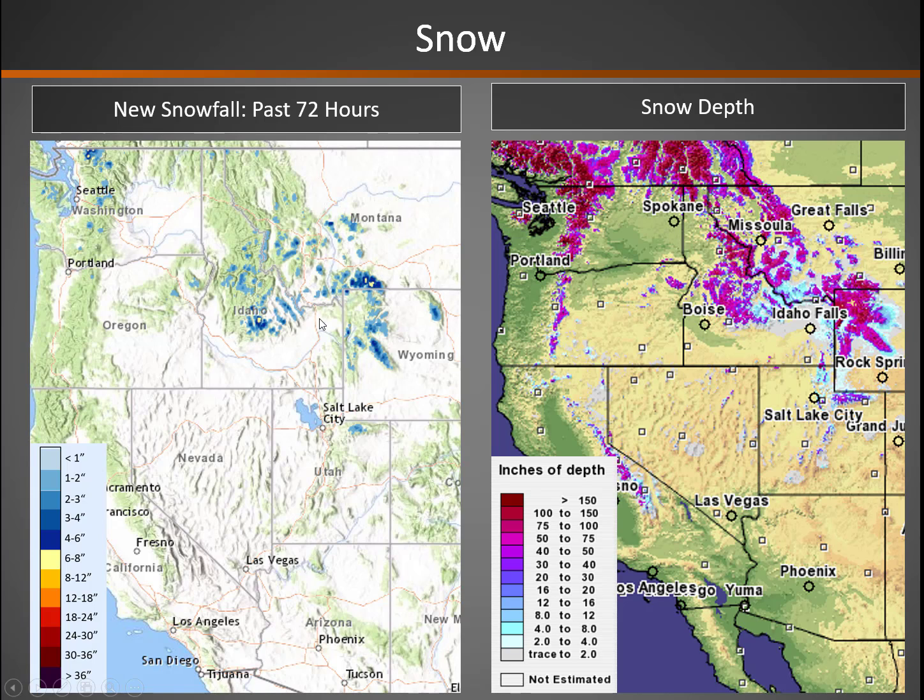New snowfall getting late in the season here, but they're here in the light blue across the higher terrain of Idaho and western Wyoming. You can see about 1 to 3 inch snowfall amounts. Snow cover on the map, that fresher snow in that light blue is shown there, and that will probably dissipate with the afternoon sun over the next 2 days.